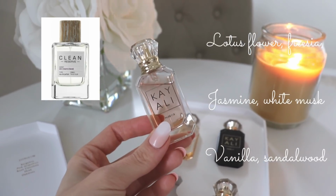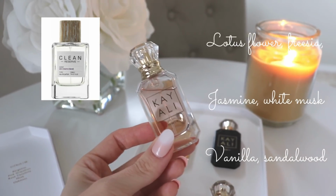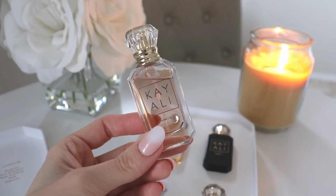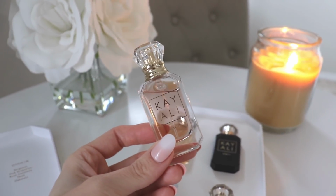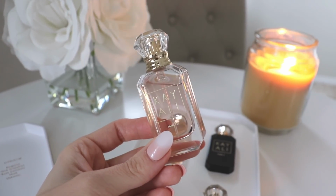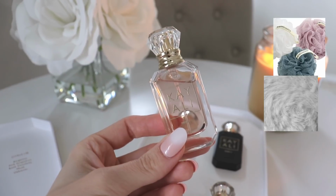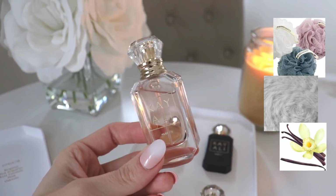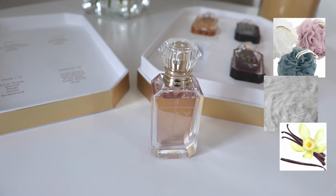skin. It's very sensual, it's very sexy, it's soft, it's just a beautiful fragrance. And this one is very, very similar. For me, you guys, this is very, very beautiful. This is very sexy, it's very sensual, it's feminine. It just smells very musky and skin-like and pretty. And then there is a little bit of that vanilla in there, which warms it up and makes it a little bit more feminine.